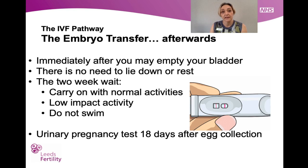A negative test without any bleeding should be repeated after 3 days, as it could be a false negative, as in a positive result that hasn't shown up yet. In the meantime, you should continue to take your medications. If the second test is also negative, the treatment has sadly not been successful. A positive result will need to be followed by an ultrasound scan appointment. Please call Leeds Fertility with the results either way and to receive further instructions.